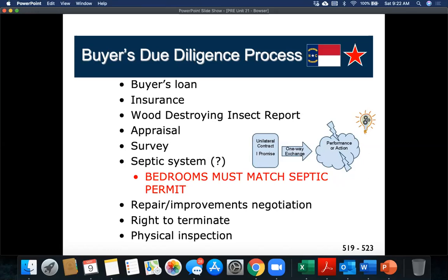Probably the bank, if they're getting a loan, will require an appraisal. I highly recommend that you tell them to get a survey. Many times those aren't required anymore. And if it is a subdivision where there are plats and lots and blocks, you probably don't need one, right? Unless it's been a long time since that's been done, you may want to have it updated. But if it's anything else, a survey is a good way to make sure there are no encroachments or anything like that.